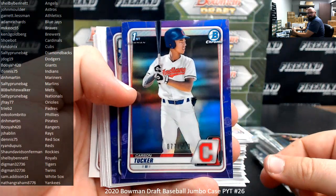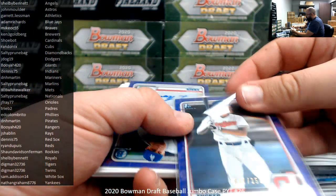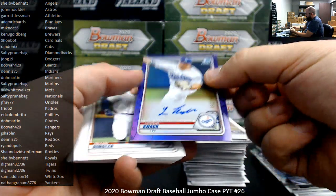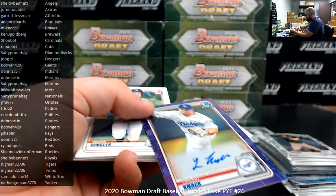Purple refractor, 250, Carson Tucker, Indians, going to Dennis 75. And then for the Dodgers, Landon Knack, number to 250, purple auto. Dodgers going to J-Dog.